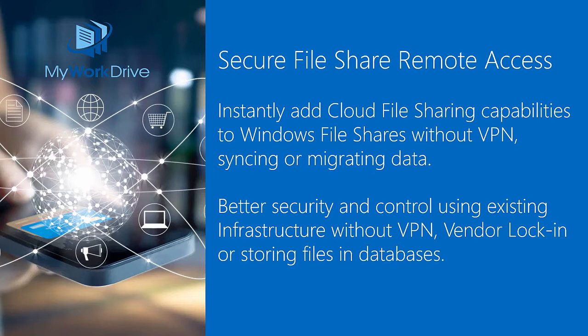And then you don't have to sync data. The data that we access is where your data lives today, be it in Azure, AWS, on-prem, so you don't have to migrate the data. And that's worth saying when we get below to the second paragraph about vendor lock-in. There is none. I actually came from an organization that did do sync and share, and people said, well, what if we don't want to do this anymore? We'd say, well, we'll give you a quote on how to get your data back. Not to worry, with us, the data lives where it lives. So it's better security and control using existing infrastructure, no vendor lock-in or storing files in databases.